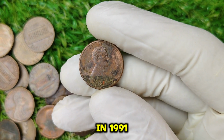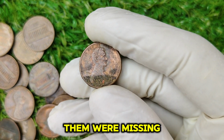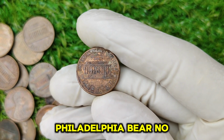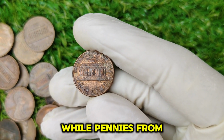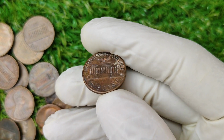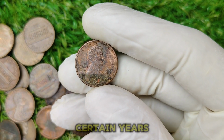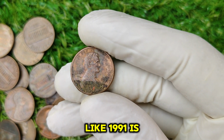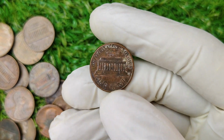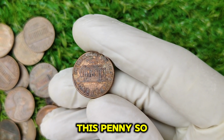In 1991, the U.S. Mint produced millions of Lincoln pennies, but some of them were missing something important: a mint mark. Normally, pennies produced in Philadelphia bear no mint mark, while pennies from Denver have a D mint mark, and San Francisco coins carry an S. However, for a coin to have no mint mark and still come from Philadelphia during certain years, like 1991, is an unusual occurrence that makes it incredibly rare and valuable. So, what exactly is a mint mark, and why does its absence make this penny so valuable?